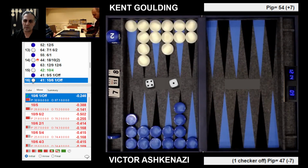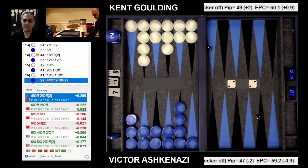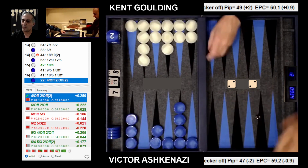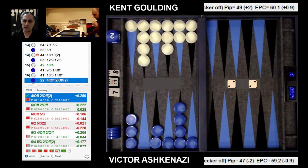2 crossovers. I noticed that beautiful cube by Gammoner. Those are beautiful. He really makes some nice products. Double 2. Bears off 3 checkers here.